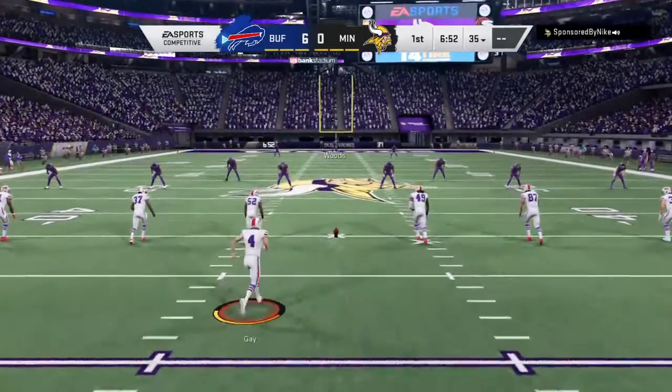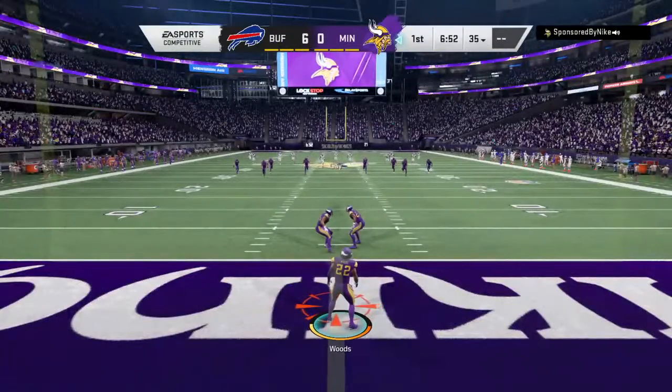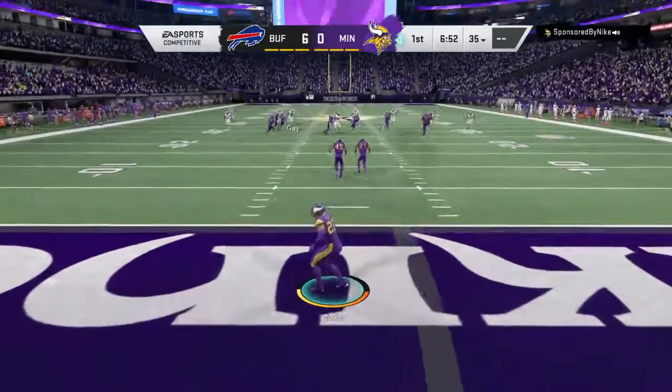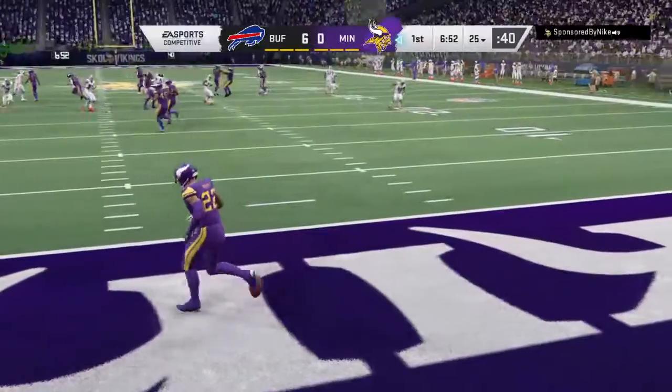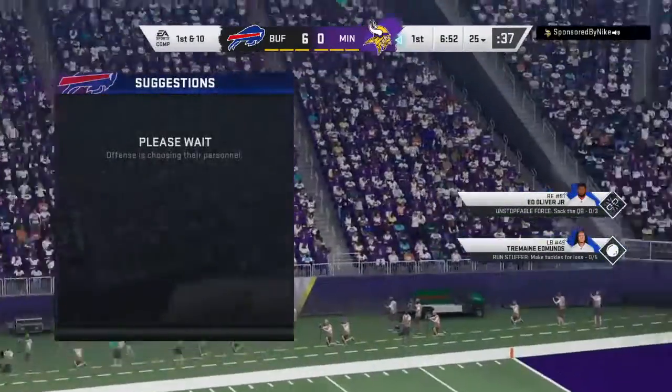So with the missed PAT in his rearview mirror, he goes back out to kick this one off. That'll be taken in the end zone, and no run back here. This will be a touchback, and it comes out to the 25-yard line.